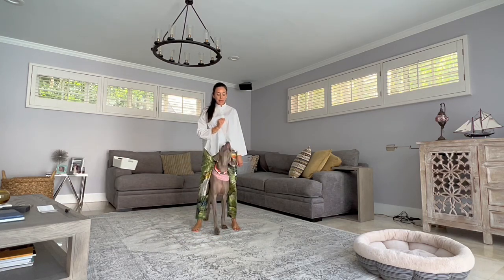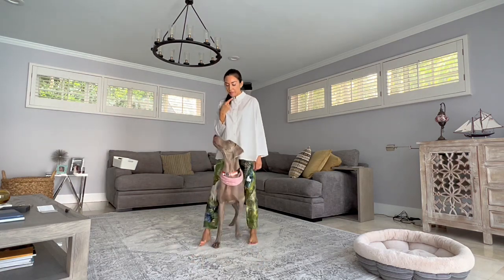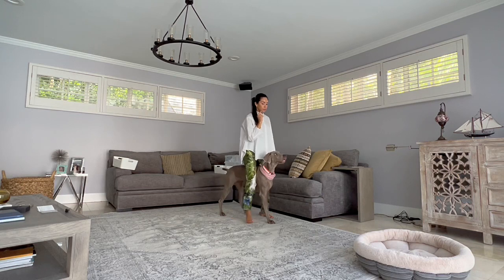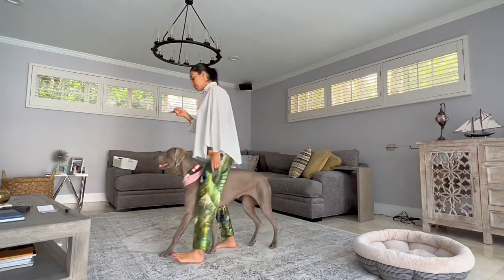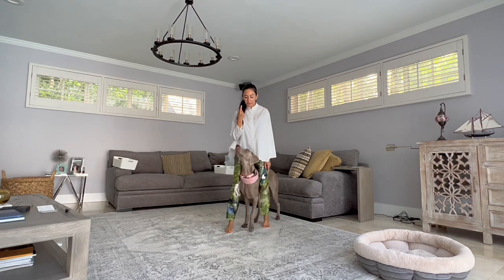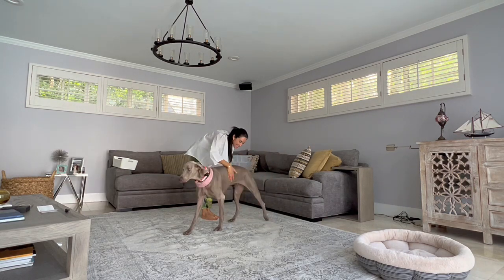Yes! Good girl! Look! Walk. Stop. Back. Yes. Walk. Slow. That's a good girl. You're doing a good job. Stop. Yes. Walk. Good. This way. Good girl. Good job. Stop. Back. Out. Good girl. You did a good job. See, you did a good job.